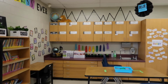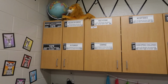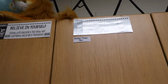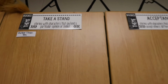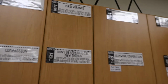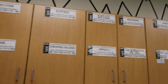On our back cabinet, we have our theme board from Joanne at Head Over Heels for Teaching. Every time we read a book, our class votes on the theme we think the book would go with. We have several books up here, and we only do books that we've read as a class. Hopefully by the end of the year, this board will be full of books.